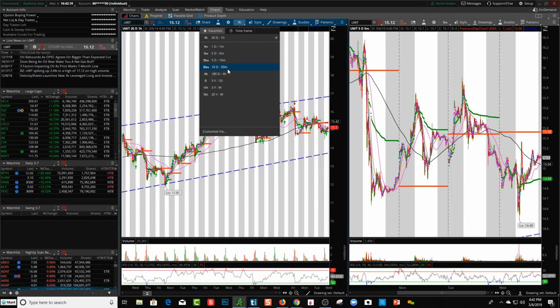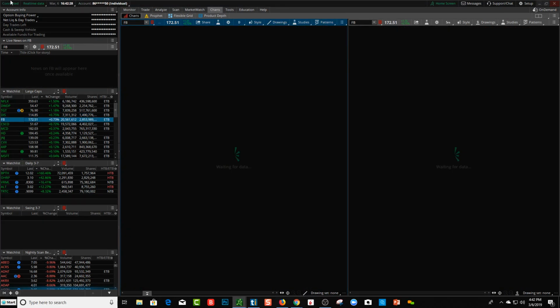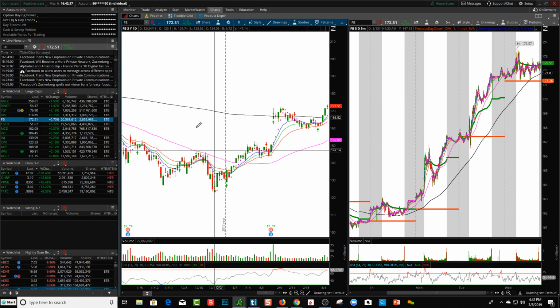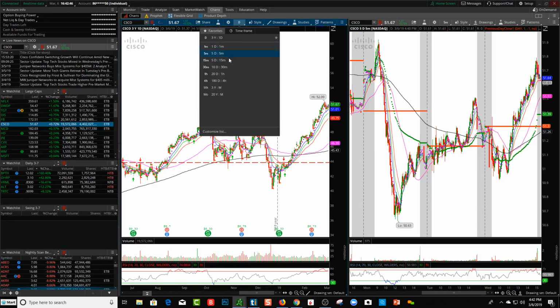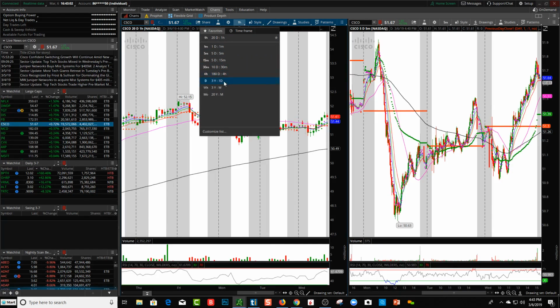All right, so again, it may be hard to find any decent plays. We'll see, due to the market. This one may have a little bit of room up to $52. Still not digging it for Cisco.